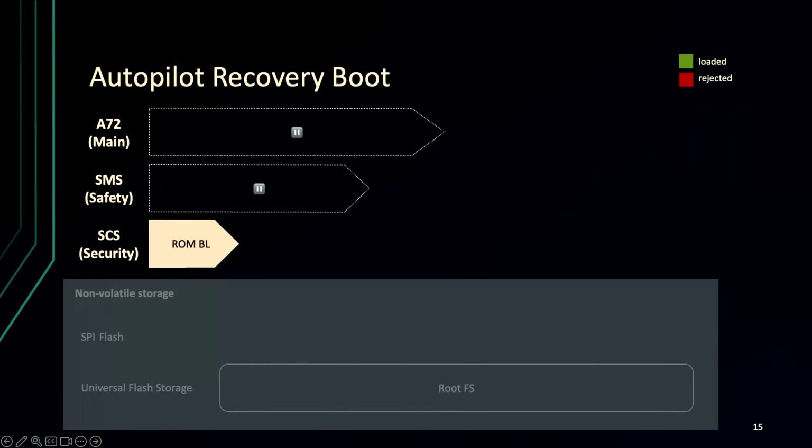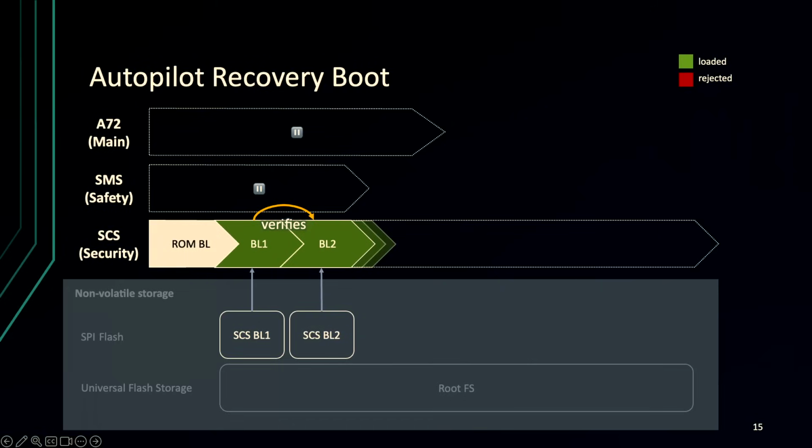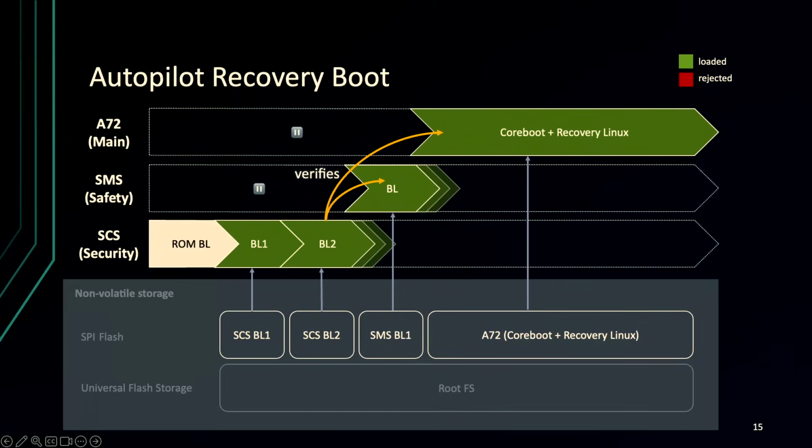Okay, so looking at the UART boot logs and the SPI activity, we found out that the SCS ROM bootloader is the first code that is executed, and it loads the SCS bootloader 1 from SPI flash, verifies its signature, and starts executing it. Bootloader 1 will do mostly the same as it loads bootloader 2 and also verifies it. And bootloader 2 then runs forever, but it also loads and verifies the SMS firmware, as well as the A72 firmware, which consists of core boot and the Linux system.